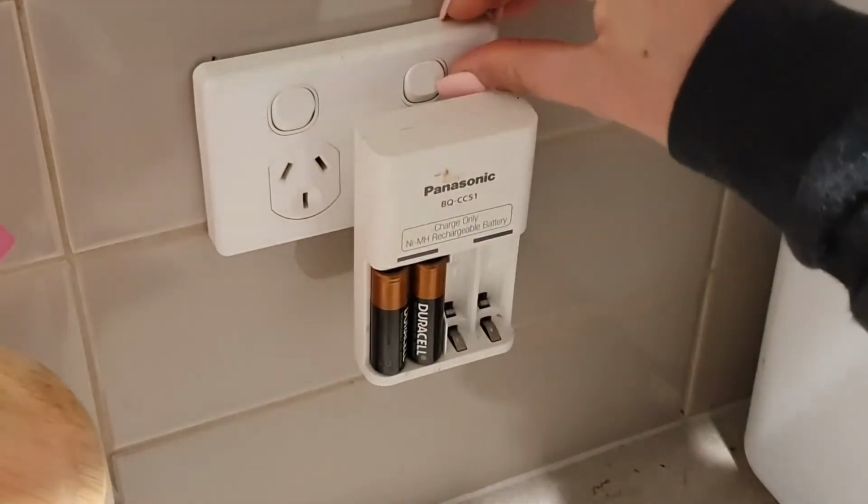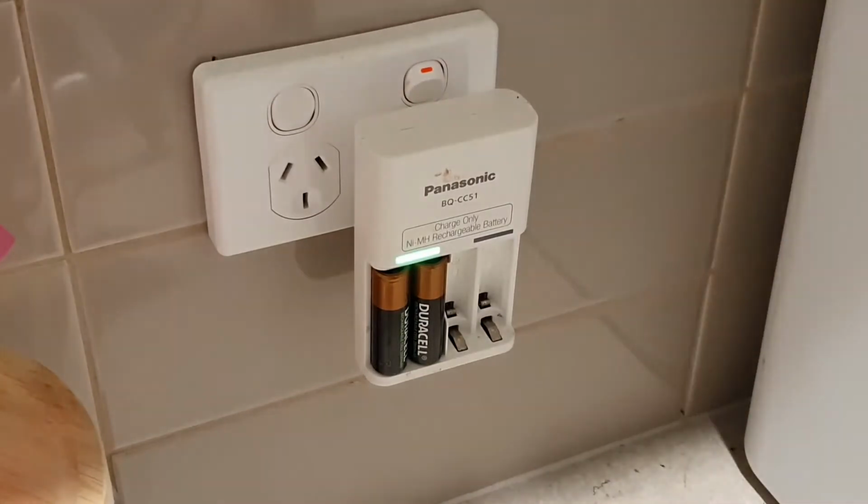So we have an Xbox controller that we use for basically everything that we'd use for the TV, including Netflix, YouTube, etc. But we were churning through so many batteries, and we used to buy these huge packs of batteries from Bunnings, which not only were pretty expensive, but they were also super wasteful and pretty bad for the environment.